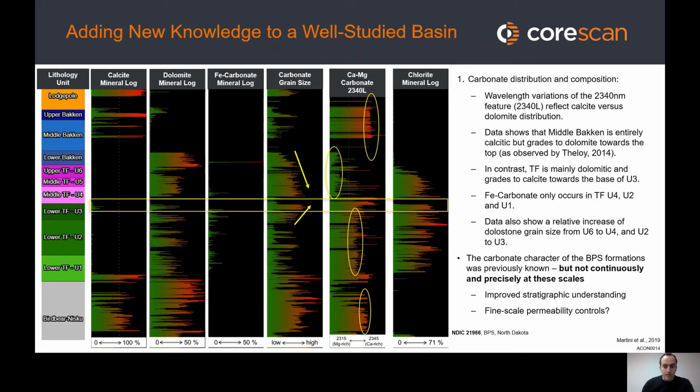Fe carbonates mainly occur in the lower Three Forks and have been described in the literature as light cementation. Data also show a relative increase of dolostone grain size from U6 to U4 and then from U2 to U3. You can note the unusually high wavelength value for dolomite in the lower Three Forks due to mixture with chlorite.